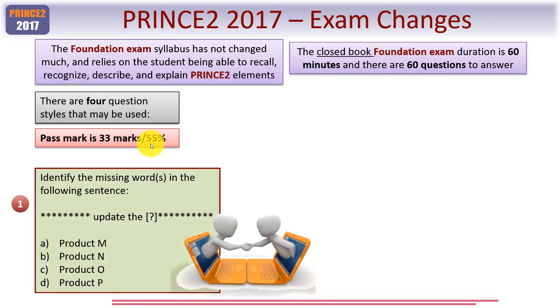So here's one type of question style used in the foundation exam. You'll immediately recognise it if you have any experience of the previous version. Identify the missing words in the following sentence, and it'll give you a quote, blah blah blah, update the, and a question mark, and continuing. And then you have a choice of what is it. In this case, I've given an example of a product. Is it the project initiation document? Is it the risk management approach? Is it the lessons log? And so on and so forth.